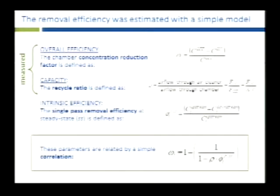Now, how do we process this number? I'm not going to show a lot of equations. This is the only slide with equations, but it's important just to follow this more quantitatively. There are two things we could measure. One is the overall efficiency, measured as just the difference between how much was removed over the initial concentration. And the other thing we measure is the capacity, and we call that recycle ratio.